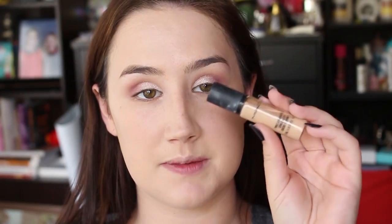For concealer, I'm going to use my MAC Pro Longwear in NC15. Haven't used this in a while, so I may as well. I'm just going to apply a little bit. Haven't got too much here. Just a little bit underneath the eyes.